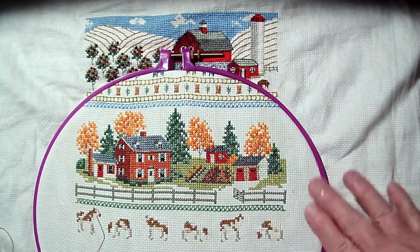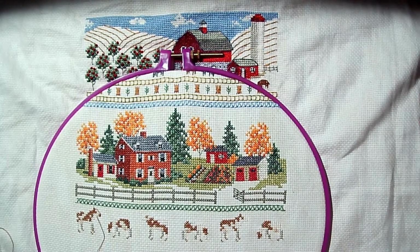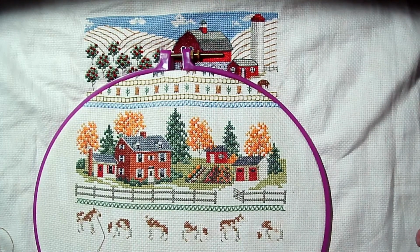And I really enjoy this project. I like barn scenes. I just do. I did a mid-Amish life. I'm doing this one, Country Afternoon, Down on the Farm. I really enjoy barns and farms.